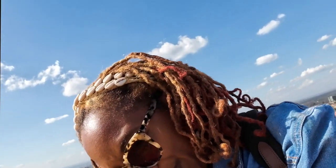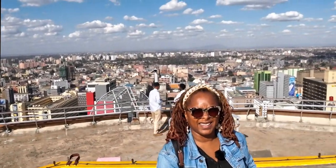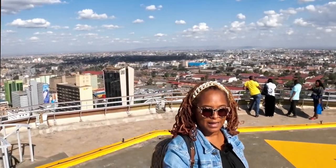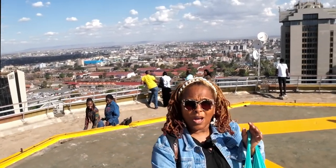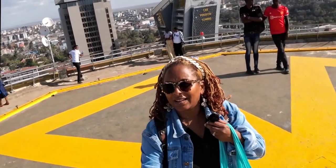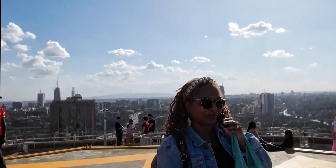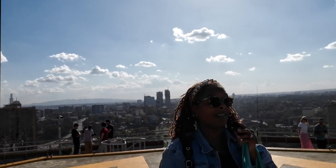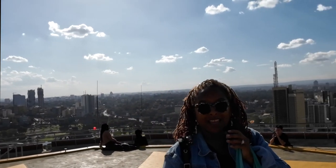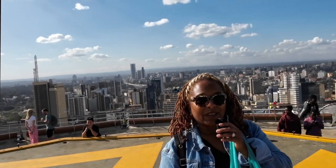I understand why everybody's up here. Now you can see Nairobi from the rooftop. Me and my bag right here. But you should be able to see it behind me, by the side of me. You hear what I'm saying? But this is the Nairobi city skyline from the helipad on top of the Kenyatta International Center. I'm going to go around slowly so that you can see it from the other side.